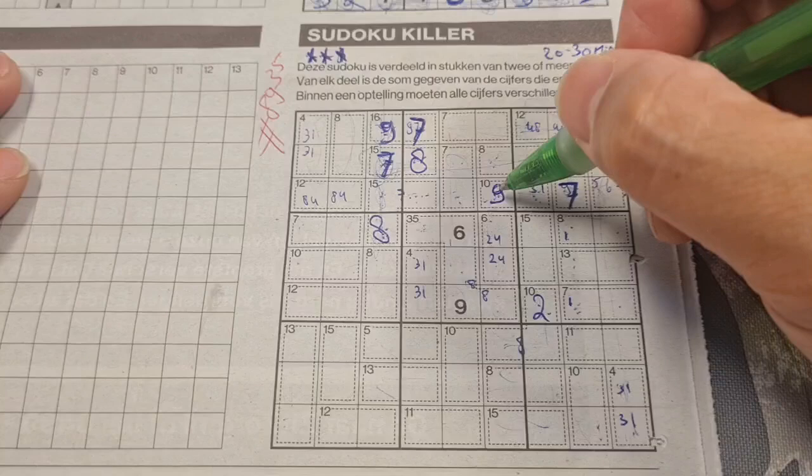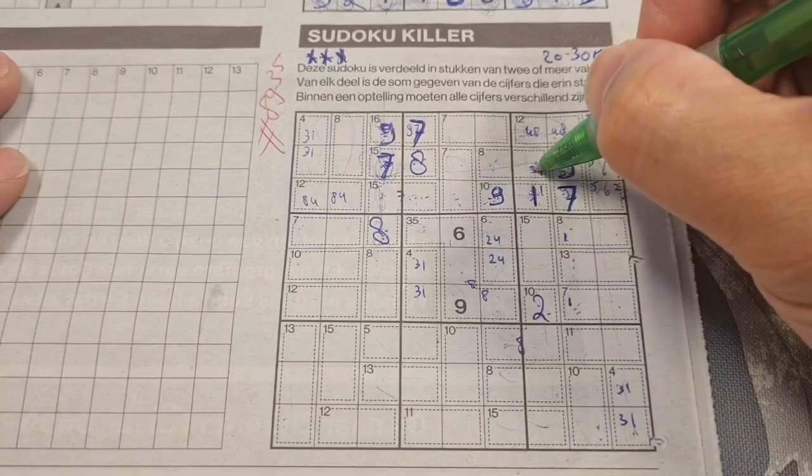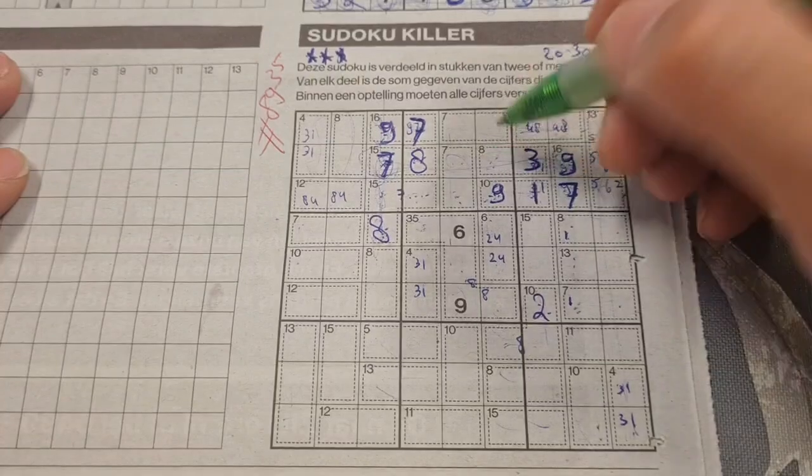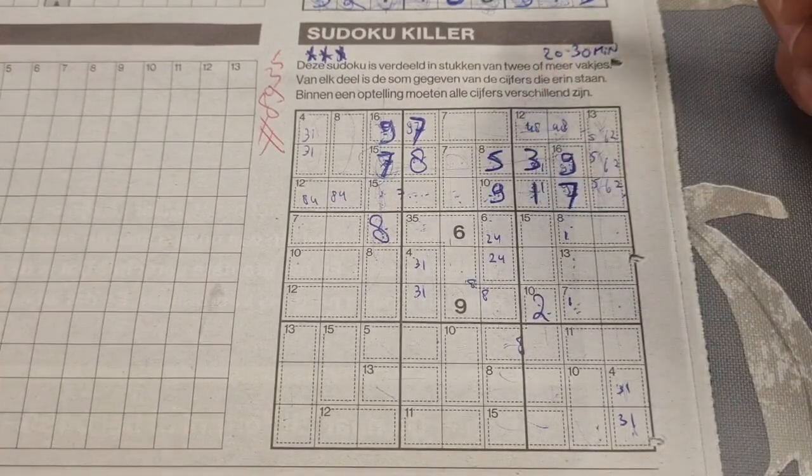In the box of 10. Combination 9 plus 1. So here can be a 1 anymore. This box will be a 3 then. The combination here will be 3 plus 5. Alright.